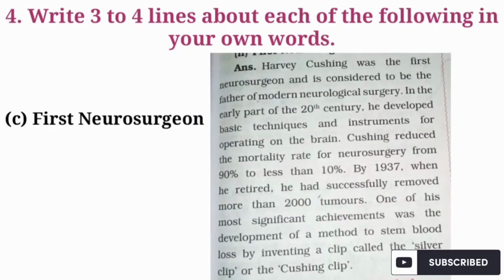Okay, next one is first neurosurgeon. Harvey Cushing was the first neurosurgeon, and is considered to be the father of modern neurological surgery. In the early part of the 20th century, he developed basic techniques and instruments for operating on the brain. Cushing reduced the mortality rate for neurosurgery from 90% to 10%. By 1937, when he retired, he had successfully completed 2,000 tumors. One of the most significant achievements was the development of a method to stem blood loss by inventing a clip called the silver clip or the Cushing clips.